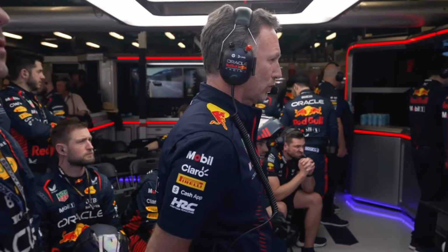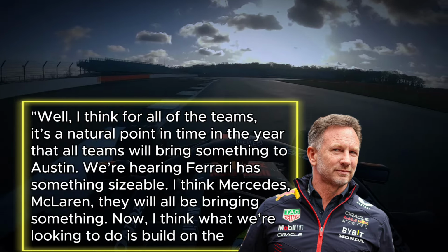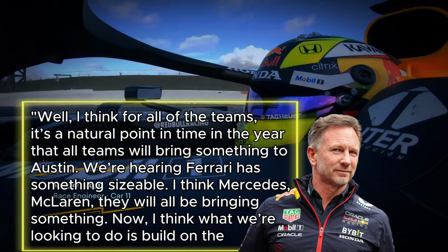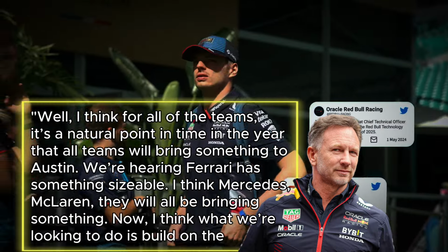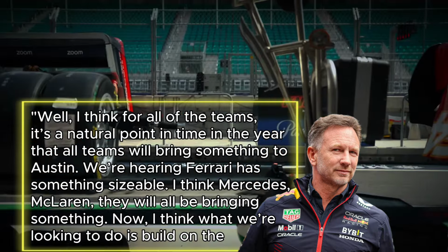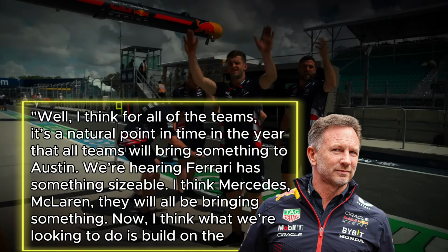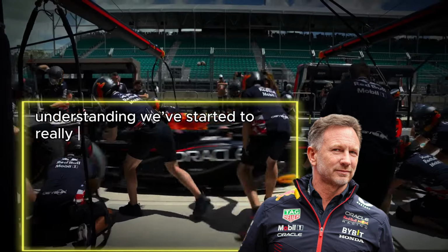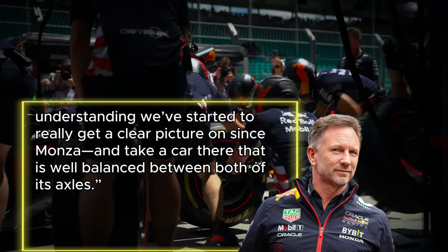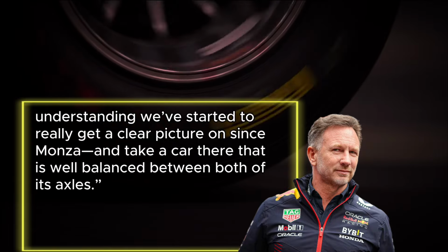Talking about the upgrades in Austin, Horner said, "Well, I think for all of the teams, it's a natural point in time in the year that all teams will bring something to Austin. We're hearing Ferrari has something sizable. I think Mercedes, McLaren, they will all be bringing something. Now, I think what we're looking to do is build on the understanding we've started to really get a clear picture on since Monza, and take a car there that is well balanced between both of its axles."